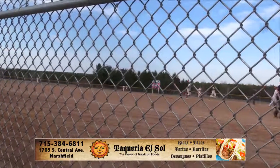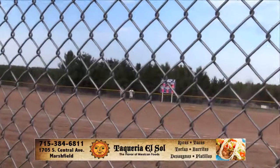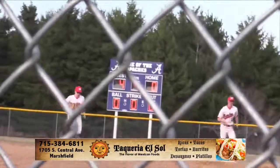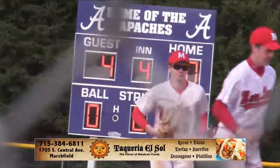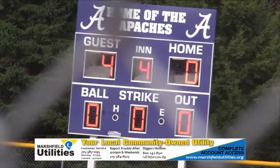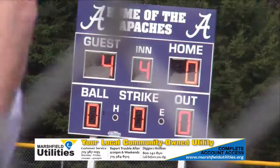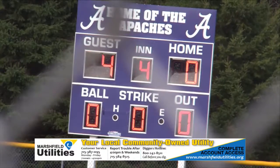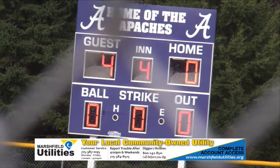And Auburndale not able to push anybody across after Weinfurter took a 2-out error and was able to reach first base, but he's thrown out. And then Wright flies out to center field, and that is the end of the third inning for the Apaches. Marathon coming up 4-0 in the top of the fourth.